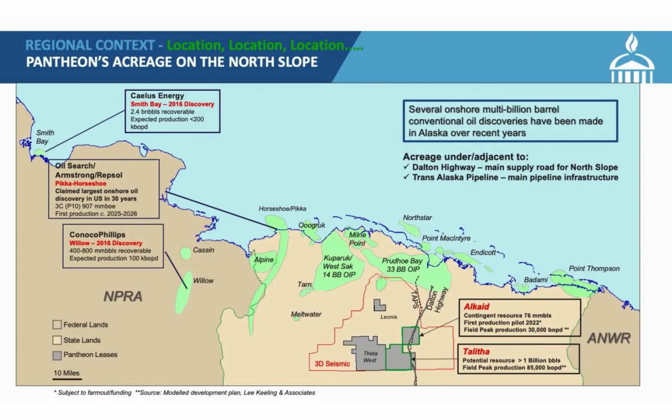Thanks, Ed. While I have you, I have another question. It concerns the Alkane number 1 well, which was originally drilled, as we know. Can you please briefly explain why that well didn't reach its intended target depth, i.e., why the drilling was concluded prematurely?